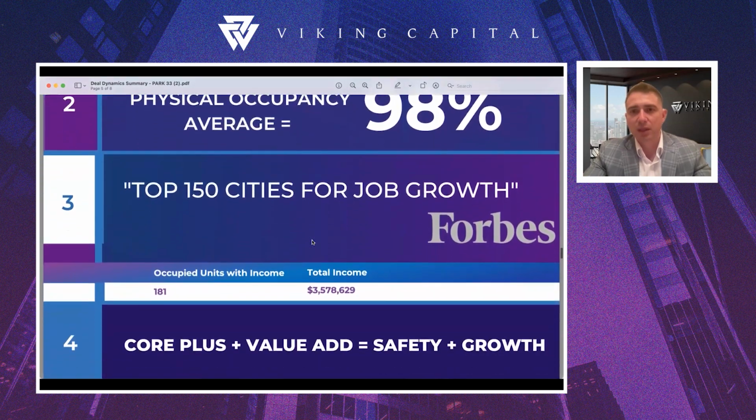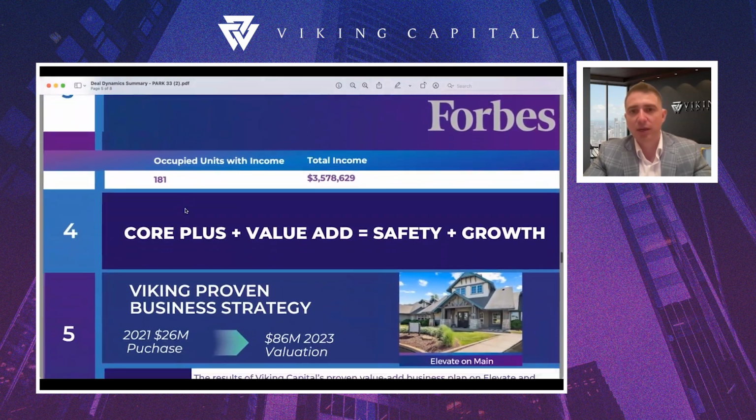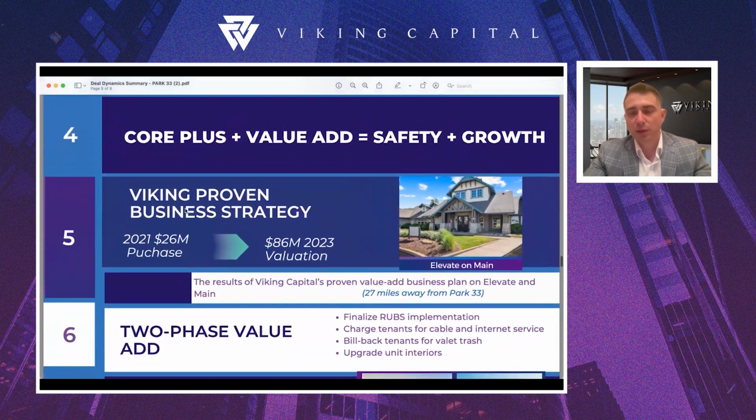You'll always see some reasons why this area is a great place for us to expand our portfolio. This is one of the reasons we started looking at this property, and this is a typo. This was supposed to be a 7. No, we didn't put $60 million of value in 2 years.